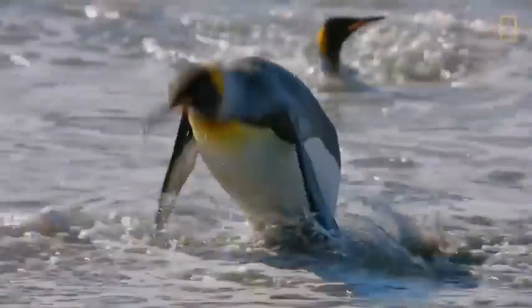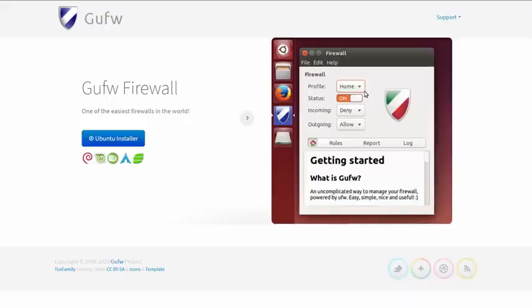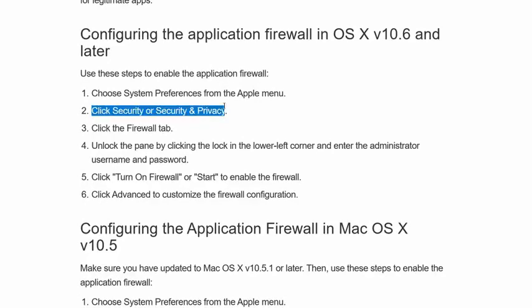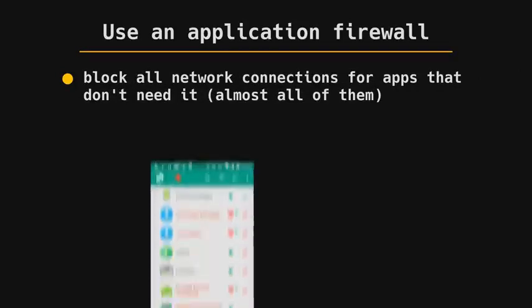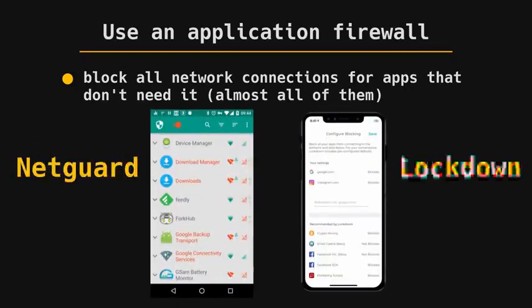On Linux, the easiest way to enable firewall is to use GUFW. On macOS, enable your firewall under Security and Privacy settings. For mobile operating systems, use a third-party application firewall to block all network connections for unwanted apps, even default and root apps. The best application firewall for Android is NetGuard. The best one for iOS is Lockdown.